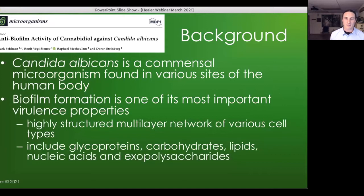A biofilm is a highly structured multi-layer network of various cell types. And some types of biofilms will actually involve multiple organisms. In the case of Candida, it involves multiple forms of Candida. Candida can appear in a yeast form, a pseudohyphal form, and a hyphal form. These different versions of Candida actually have really different capabilities and properties. And these biofilms include glycoproteins, carbohydrates, lipids, nucleic acids, and exopolysaccharides. And these make this gel.